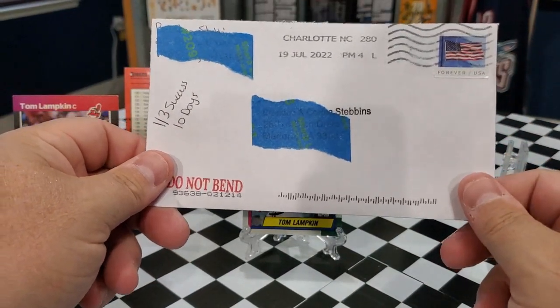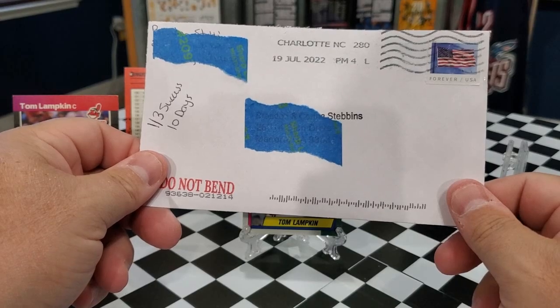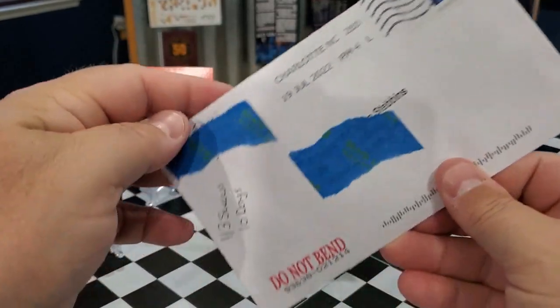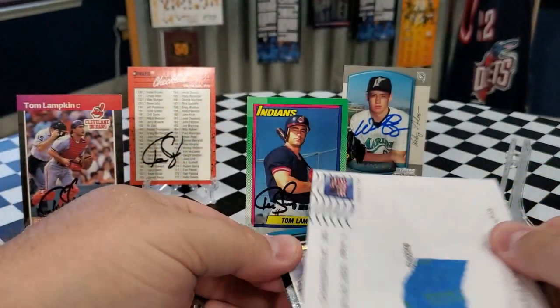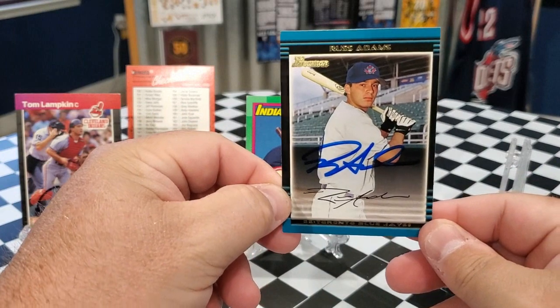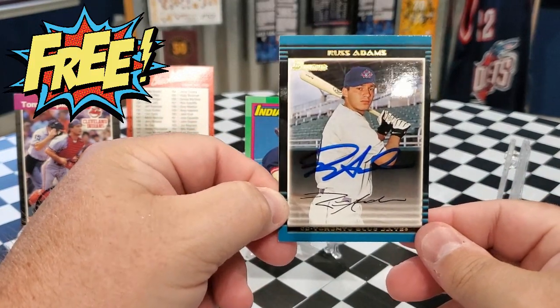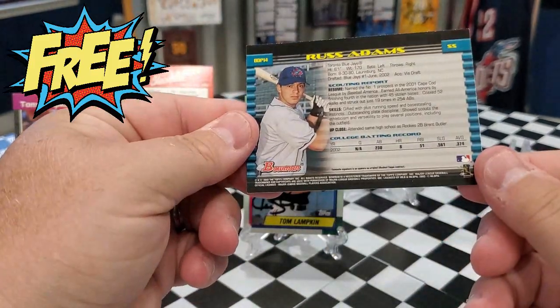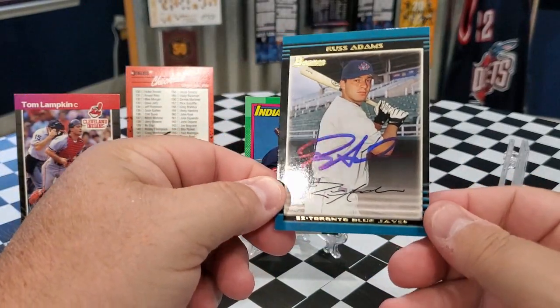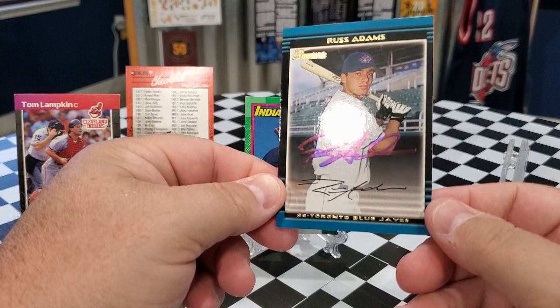Things change, though. This next one is a 1 of 3 success. Only took 10 days coming out of Charlotte, North Carolina. Let's see. The only things that weren't signed were the index cards. And this is coming from Russ Adams. You can see this is a Bowman. What year is this? 2003. 2003 Bowman. See, he was with the Toronto Blue Jays.